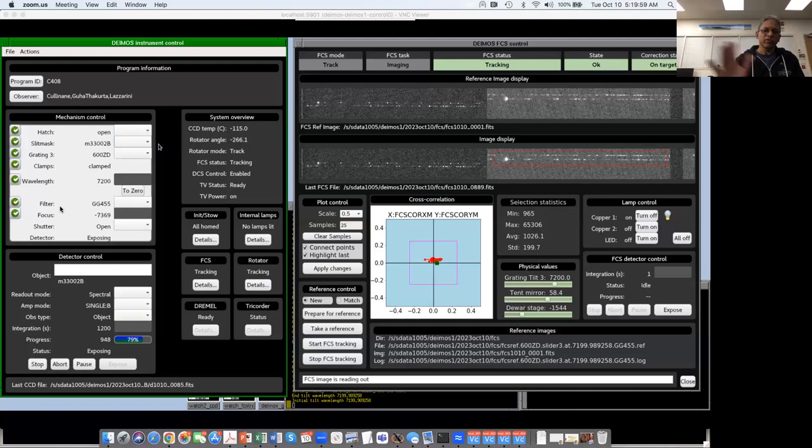So the previous version of the software actually had a cartoon that showed you the flow of the light. I can probably bring that up on a DEIMOS web page if that would be helpful. Maybe I'll go off and look for that. Yeah, and we're taking three 20-minute exposures, ideally.